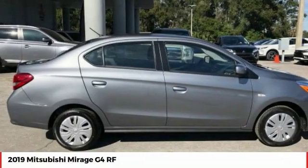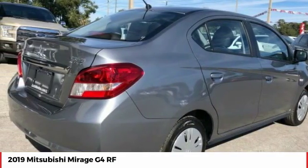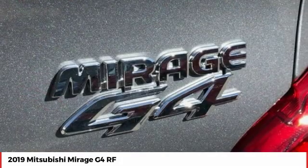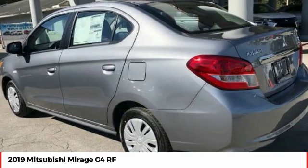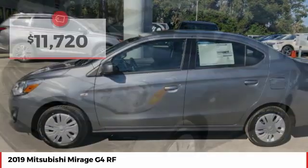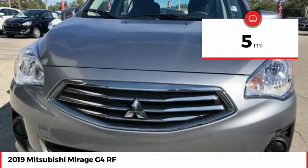The Mitsubishi Mirage G4 is a subcompact sedan with fantastic fuel economy. The Mirage G4 also comes standard with a variety of safety features, such as front and side airbags, four-wheel anti-lock brakes, and traction and stability control, and is priced below $15,000. This vehicle has less than 100 miles.